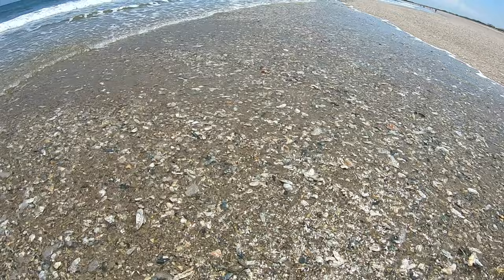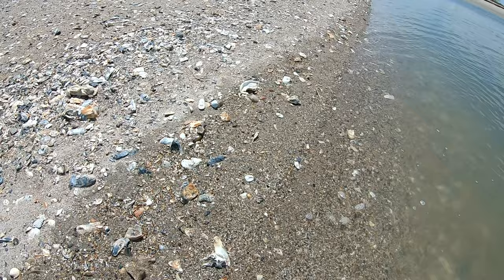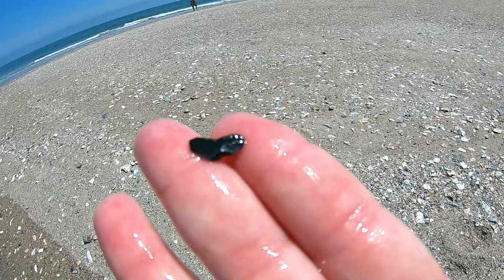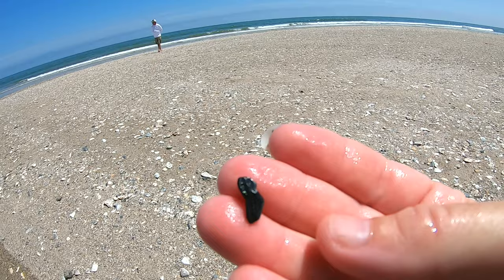Found another one. It was laying right here on this side of the sand. A little different one. So I'm up to a total of four. Got two right there. One, two, three, four. Look at that. Just the roots off of one. The whole tip is broken, but that is the roots off of one. I can see the little layers of enamel on the back there. I know it's probably hard to see on camera.